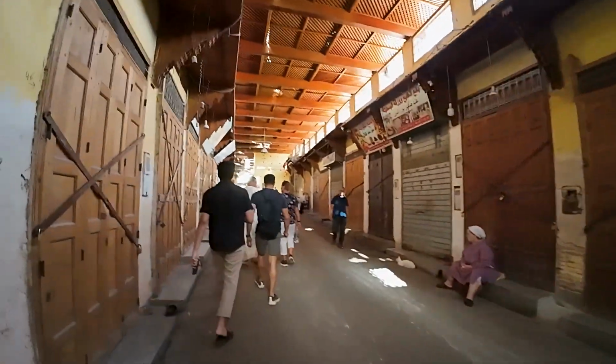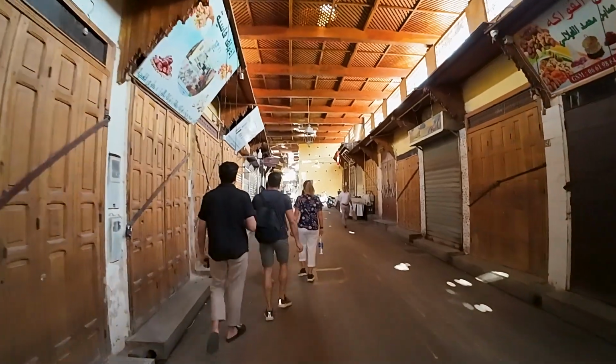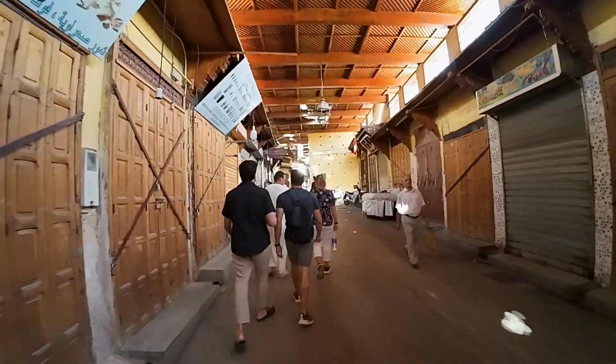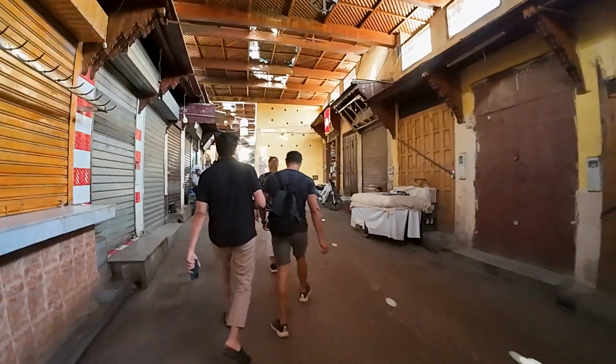So it's about 9 o'clock now, and you can see this place is really starting to come alive. We got a small little group. It's these 2 gentlemen, they are from Singapore, originally from Myanmar. And of course Alyssa and our guide Mohammed. So we're heading up now back to the Blue Gate where we're going to start the tour.